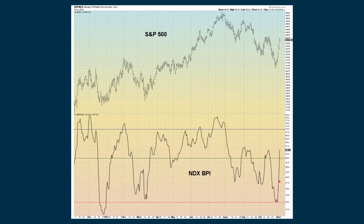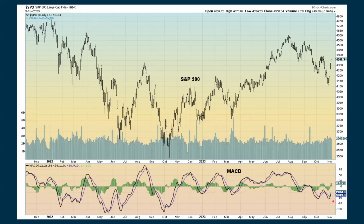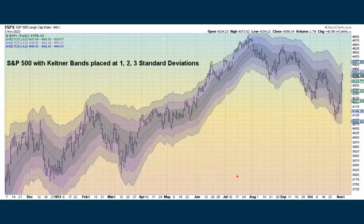This is where we're seeing a big improvement too. The NASDAQ 100 has crossed above 50 with its bullish percent index. Just a couple of days ago, it was giving us a reading right down around 30. So this is quite positive as well. On a momentum basis, our slope oscillator is starting to cross over positive after it had dropped below this red line, which oftentimes is extreme negative. The MACD is looking more positive, and all of our oscillators are starting to turn back up. We haven't quite crossed yet with the TRIX or the KST. These are our longer-term oscillators, but this chart is showing a lot of improvement.